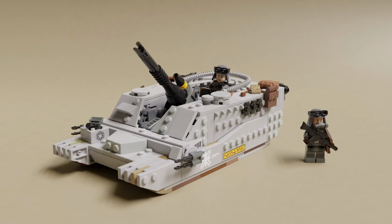The center of the model has a large artillery cannon that looks like it can pivot a little bit, and it feels like a classic World War II looking vehicle, but meshed and married together with a much more modern sci-fi feel as well.